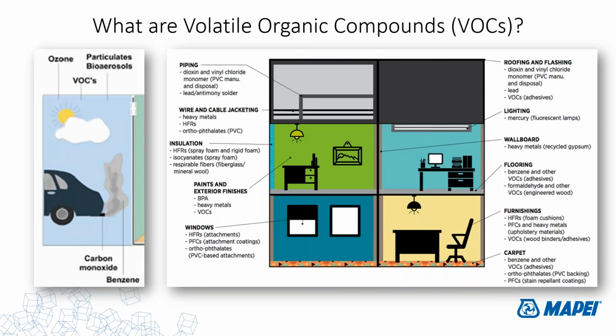What are VOCs, or volatile organic compounds? VOCs are carbon compounds that vaporize or become a gas at normal room temperatures, and they tend to evaporate from a building product into the air over time, where humans then breathe it in. VOC compounds released from building materials include formaldehyde, benzene, heavy metals, and many more chemicals that I cannot pronounce.